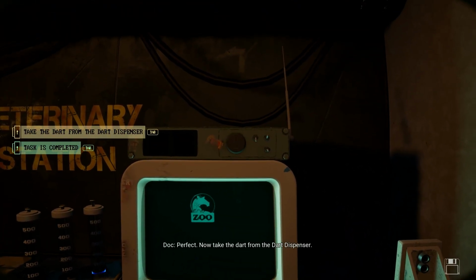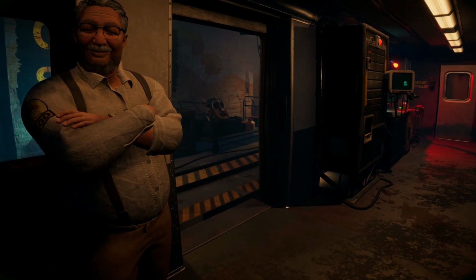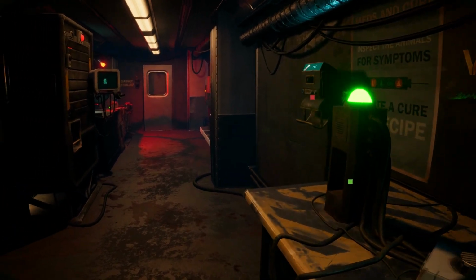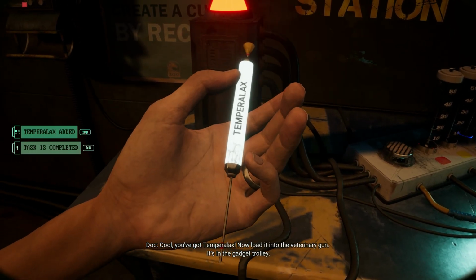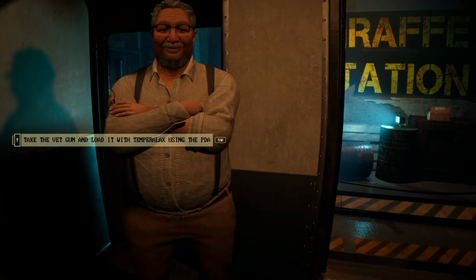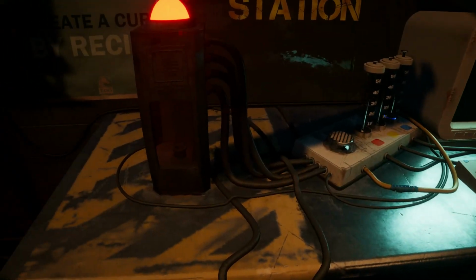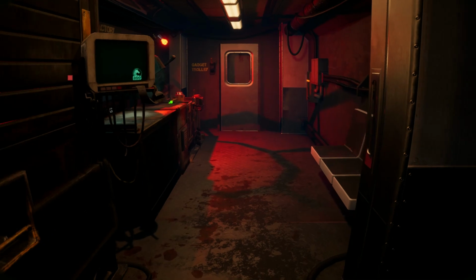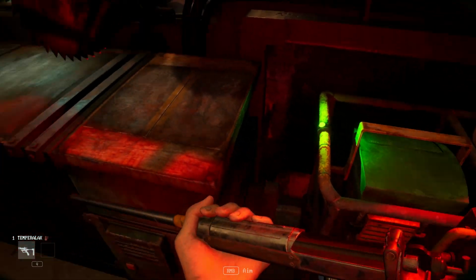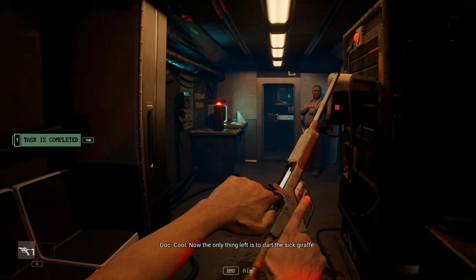Perfect. Now take the dart from the dart dispenser. Cool, you've got temperalax. Now load it into the veterinary gun. It's in the gadget trolley. Good. Now the only thing left is to dart the sick giraffe.